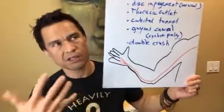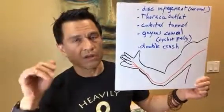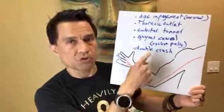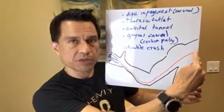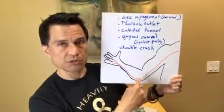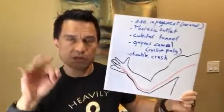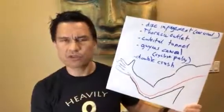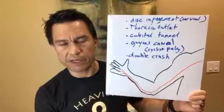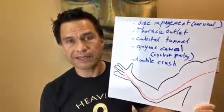But that too you take care of with padding either on the handlebars or in the gloves, or just changing your position frequently. And then there's double crush, where you can have a little bit of an impingement up here, like in the thoracic area, and then a little bit of an impingement here or in cubital tunnel. With enough impingement in both places, you can have the same symptoms come out as one big impingement. So it's tough to tell. It's usually by history taking and evaluation, physical exam. And then again, as I mentioned, the EMG.